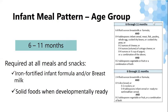Moving on to the 6 to 11-month-olds, this is listed in the far right column of your chart. We're going to go into each meal in detail. So let's start by looking at the iron-fortified infant formula and or breast milk. The portion size is different for breakfast, lunch, and snack, and supper. So let's look at the first part of the chart. 6 through 11 months old, the first part of the chart is breakfast, lunch, and supper.